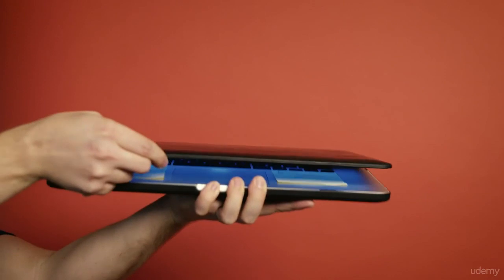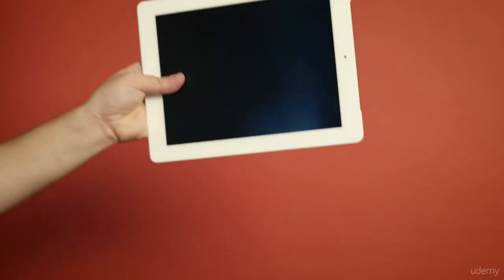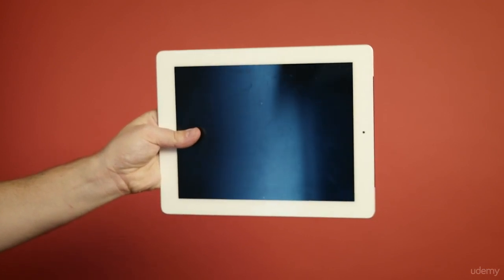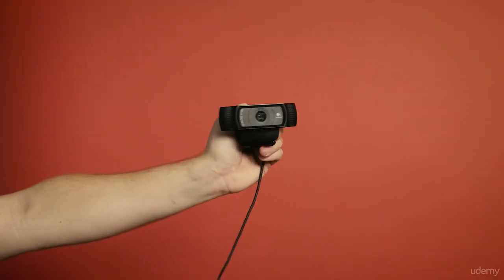For the people that are going to be shooting in their homes off of their computer or laptop, while the camera inside your computer does work well, we recommend getting an external camera that just clips onto the top of it or you can place in different positions. For this, we recommend the Logitech C920 or C930.